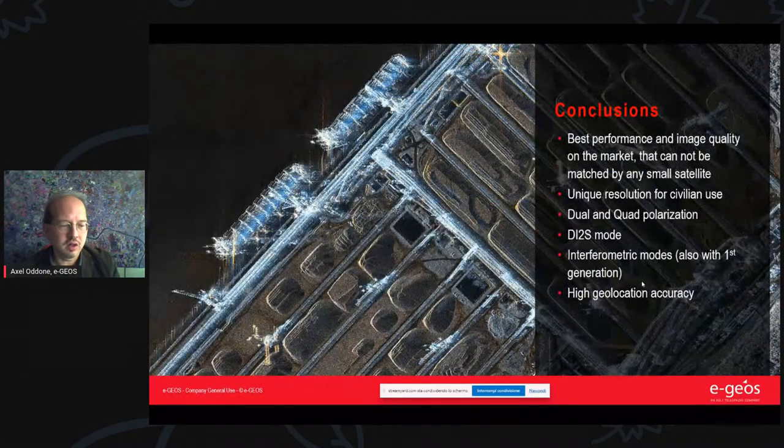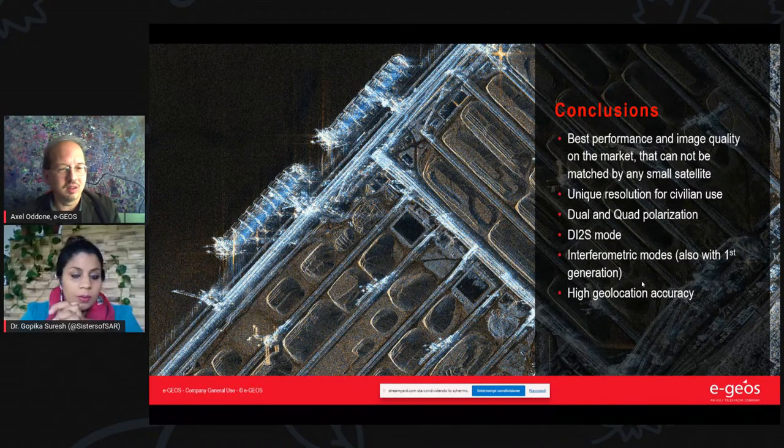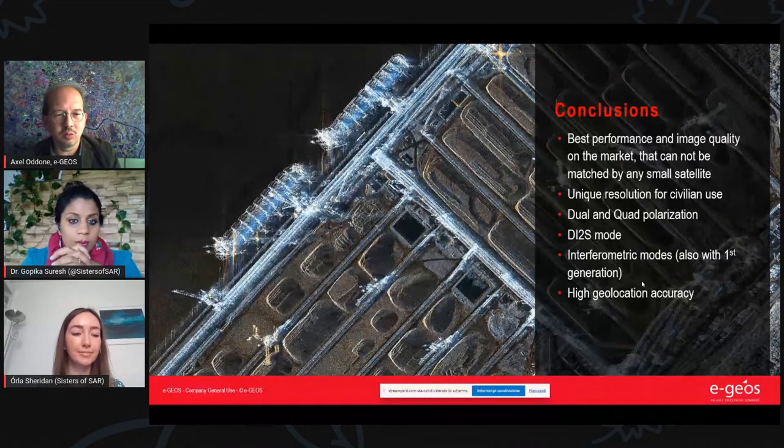So in conclusion, we believe that the second generation is an additional, important addition to the COSMO-SkyMed constellation and system, and it's able to provide the best performance, the best image quality on the radar market. There is no other satellite, especially among the small satellites. There are a lot of small satellites coming out, but when it comes to resolution, image quality, radiometry, size matters. And so, a big satellite is providing unique data.